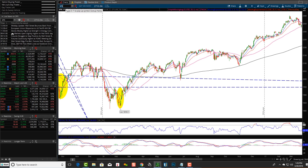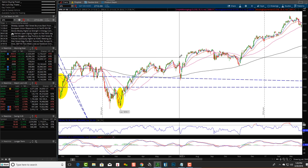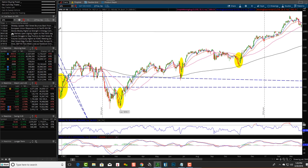All right, let's take a look at several other examples. So as you can see, V bottoms, just point them out on charts, right? They start to glare right out at you. V bottom there, V bottom here, tiny one up over here.